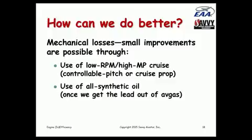Mechanical losses, we can again make some small improvements by using low RPM, high manifold pressure cruise configurations with controllable pitch props, or if it's a fixed pitch prop, installing a cruise prop rather than a climb prop to turn the engine slower. Because again, remember, frictional losses vary with the square of RPM, so reducing the RPM a little bit pays off pretty big dividends in reducing frictional losses.